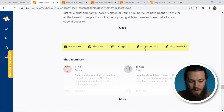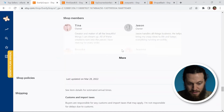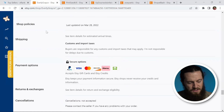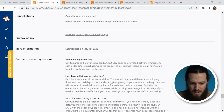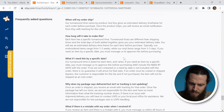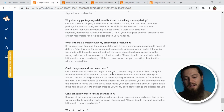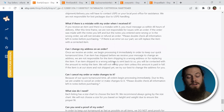They also have their own websites. They have their shop members filled out, and for each shop member, they have a great explanation of what that member's role is within the business. You'll notice they have their shop policies built out, and they also have their frequently asked questions built out, which is very smart because it will, one, reduce the amount of customer service you have to do, as well as not leave any questions open for your customer that could prevent them from purchasing from your store.